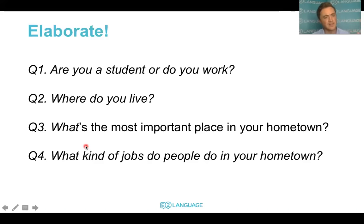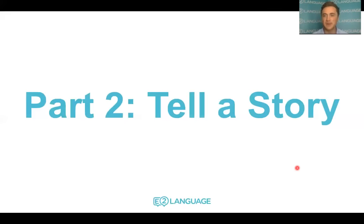Okay, then, so for a question like what kinds of jobs do people do in your hometown, again, you elaborate. You say, well, there's a variety of industry in my hometown, including, you know, farming, including factory work, etc. And you expand and you elaborate and you talk. You answer the question, but you just elaborate.